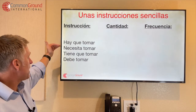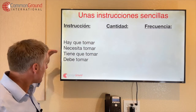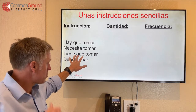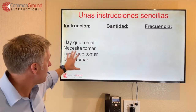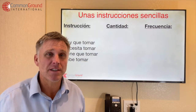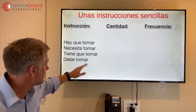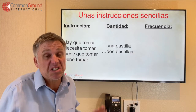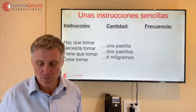Okay, so these are all really easy. Hay que tomar essentially means you have to or you must. Necesita tomar, you need to. Tiene que is literally, and even in the English structure, you have to take. Debe tomar, you should take. All of these are great because tomar, your verb, you're not actually using the command tense, you're just using some present tense verbs here. Hay que tomar, necesita tomar, tiene que tomar, debe tomar. Let's talk quantities now. Una pastilla, maybe one pill. Dos pastillas, two pills. Or if you want to talk about miligramos, any número de miligramos, okay?